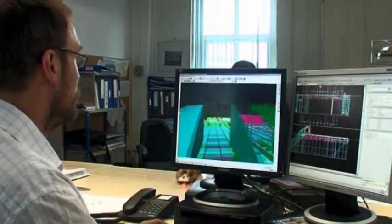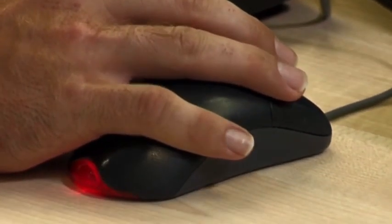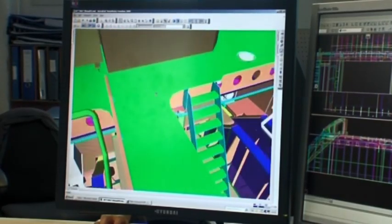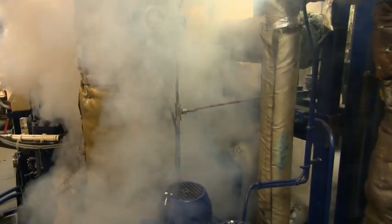Because of this, naval architects build in a considerable degree of safety at the design stage. They have three aims: to reduce the chance of fires starting, to prevent them spreading, and to allow the crew to contain and extinguish the fire before it can endanger the vessel.